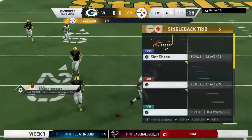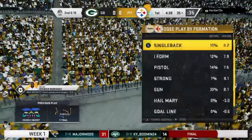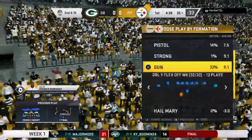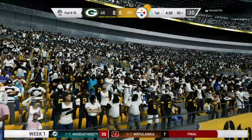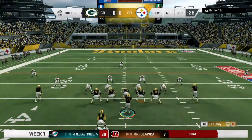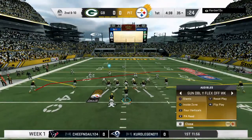Now, meanwhile, a pass that should have been intercepted, but it winds up falling incomplete. Well, he did almost everything right. Excellent coverage, breaks on the football, just unable to haul it in and take it the other way, so he dropped an interception. The key for him now, don't dwell on it. Just move on to the next play.